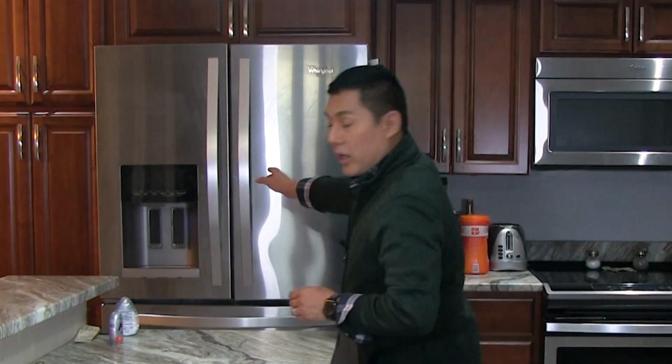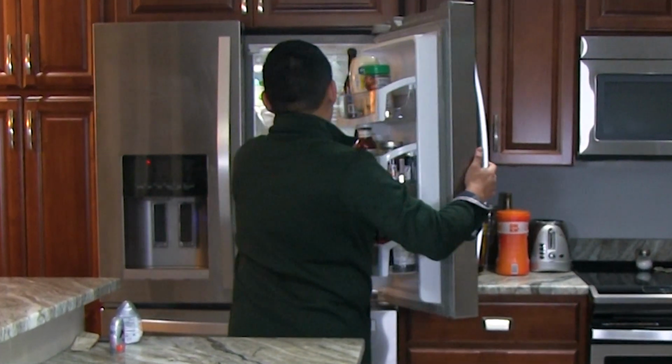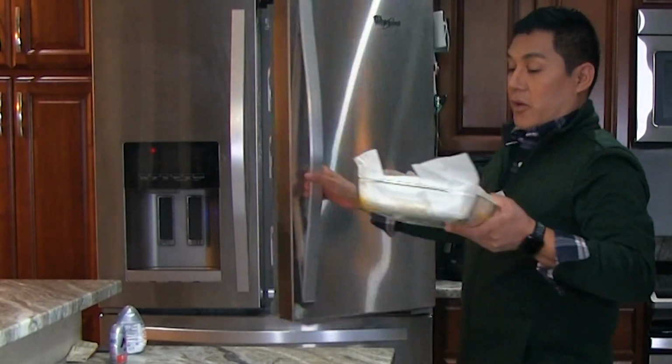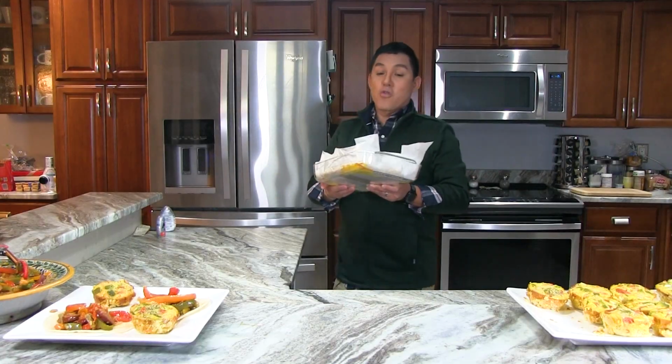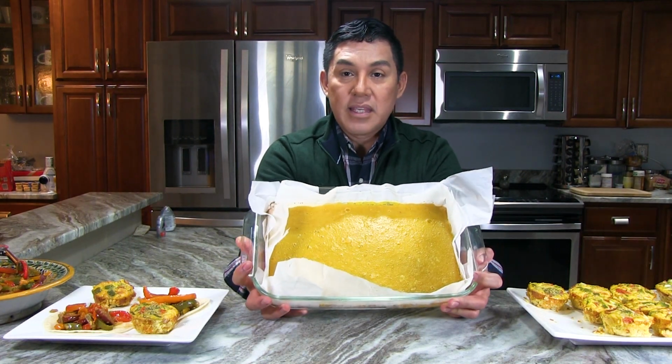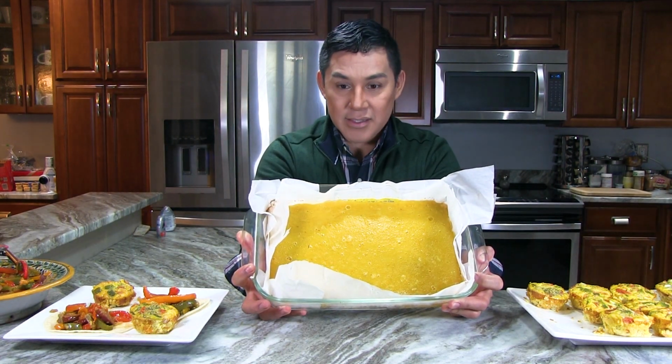Desserts are hard because, well, a lot of desserts require flour, like cakes and pies and anything that has a crust. So let me head over here to the fridge and I am going to show you right out of the fridge this incredible dessert. Check that out. These are lemon bars.